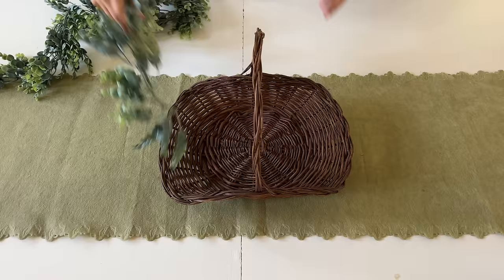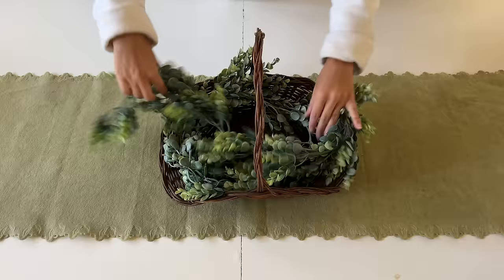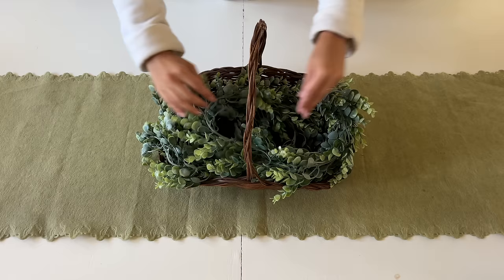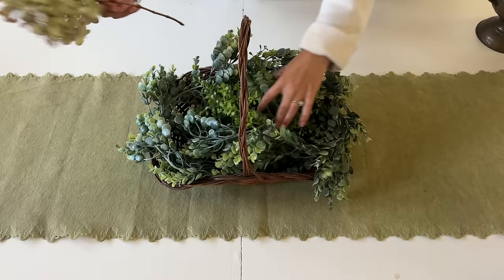As a little whimsical nod to Easter, I thought I would create a centerpiece that resembles an Easter basket using some foliage and placing in some dried panicle hydrangeas. I think this would look beautiful with all sorts of different flowers, tulips, any type of spring floral that you might have, hyacinths.